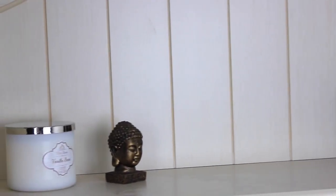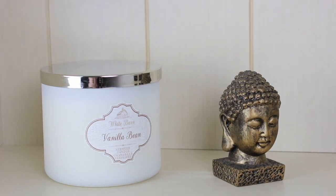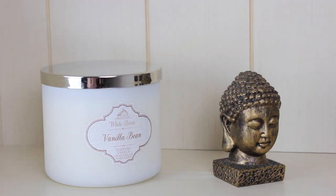On the other side, we have another candle. This is from the Body Shop. This is the vanilla bean one, and it smells absolutely amazing. And then we have a little Buddha head from Thailand. So let's move on over now to my comfy section that I don't use. So this is my comfy section that nobody really uses.